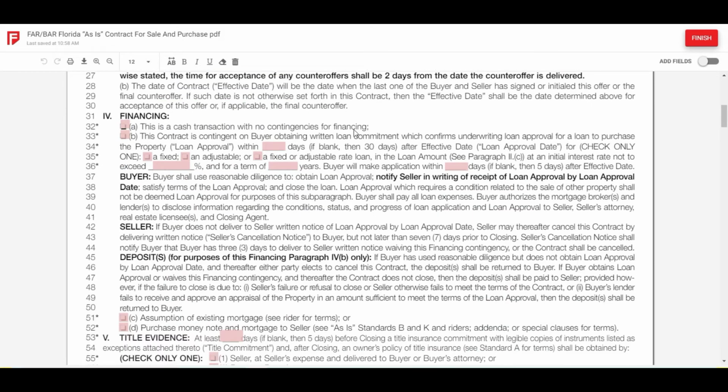So moving on, financing. This is very important. If you're paying cash, check A. If you're getting financing, check B, and make sure of how long you have to get loan approval. Just leave this empty. 30 days is probably enough, but talk to your lender. What's important here is to specify exactly what type of financing you're getting. Let's say a fixed loan, not to exceed, and this is very important, not to exceed 4% in interest and for a term of 30 years.